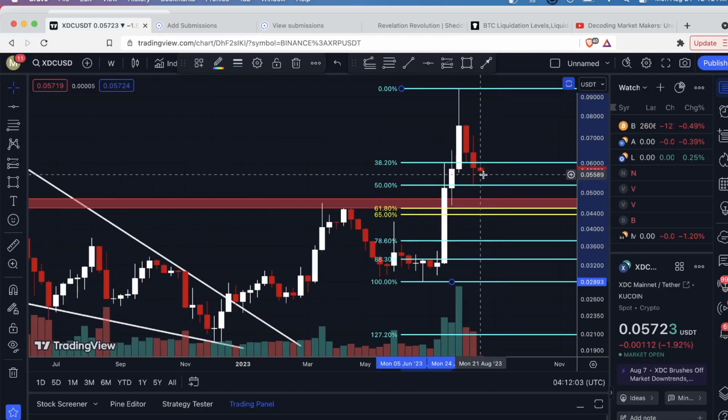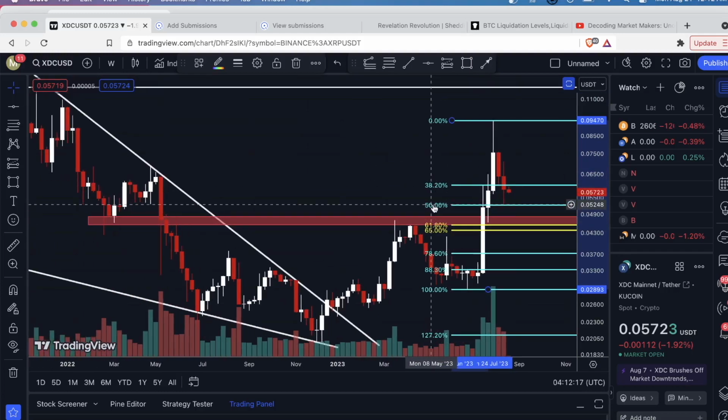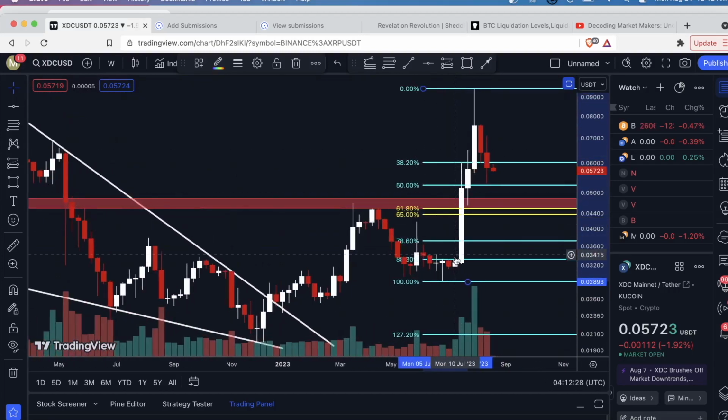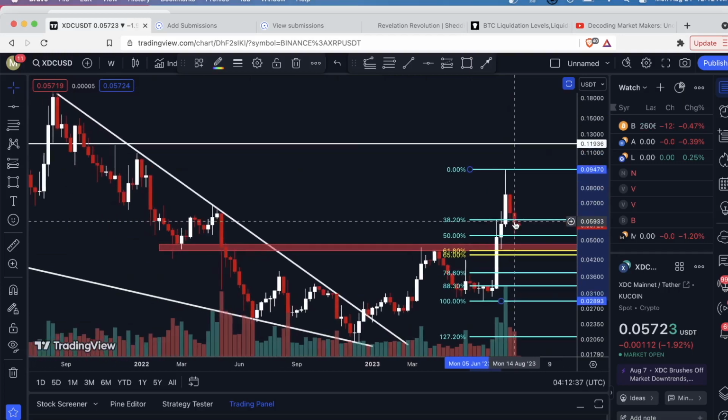If it continues on this downward trajectory, the first level is obviously going to be this 50%, which is around 0.05274. But ultimately, this seems to me like the more realistic target down here, the 61.8 retracement level. When I drew the fib the opposite direction, from the top down to the bottom, we got this rejection right off the golden pocket. So there's a pretty good chance that as the price comes down to the golden pocket region to the downside here, this level is going to be a support level. And we have confluence with that because, as you can see, we have the 61.8. But if you look left, it was also the previous rejection point right here off the 0.382.